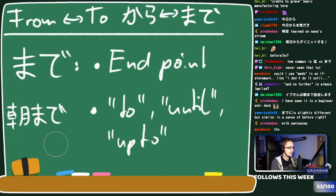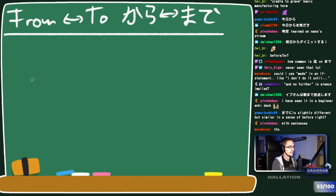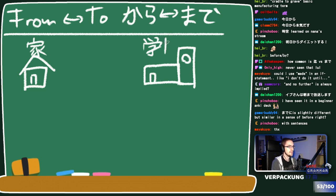Basically, let me draw some drawings now to explain this. So this is until or before. Let's have two places, okay? Let's have a house and let's have a school. This is the school, okay? Has a door as well. So this is ie, house, and this is gakko, okay? Ie and gakko, school and house.